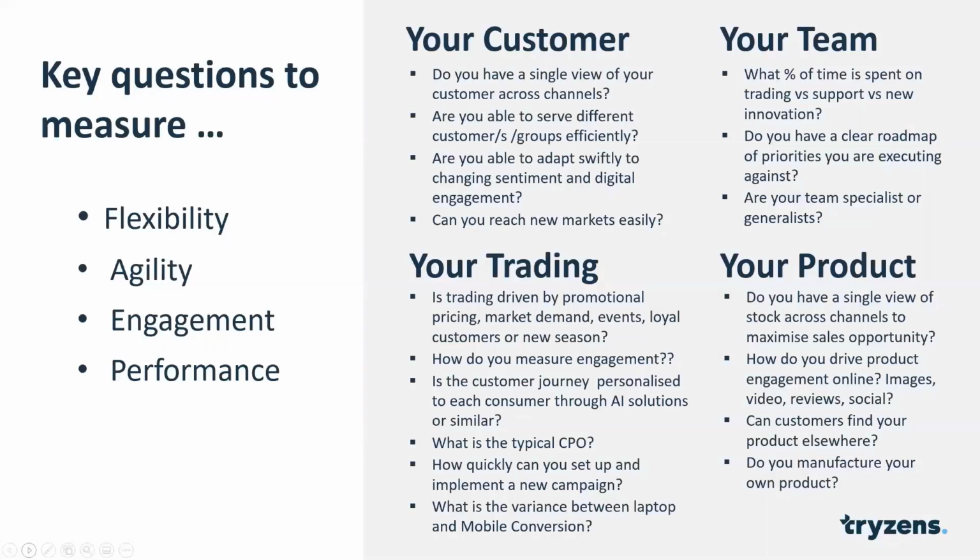Understanding your customer. Do you have a single view of your customer across channels today? Actually having a single view of customer and being able to grade and group your customers obviously is a huge tool in your armory of being able to go to market and be relevant and intuitive to that customer group that you are talking to. And so ensuring that you're able to serve different groups with different propositions. And are you able to adapt swiftly to that changing sentiment? Like we've seen this, I don't think I've ever known a time before where the whole world has had to change its approach to messaging as much as we've seen in the last 3 or 4 weeks under this pandemic.